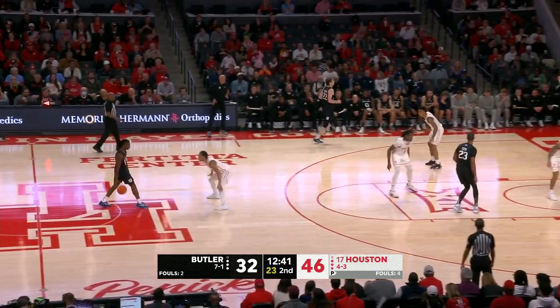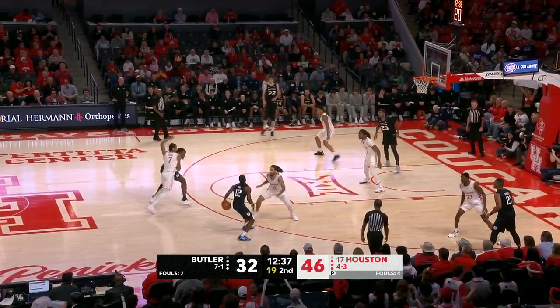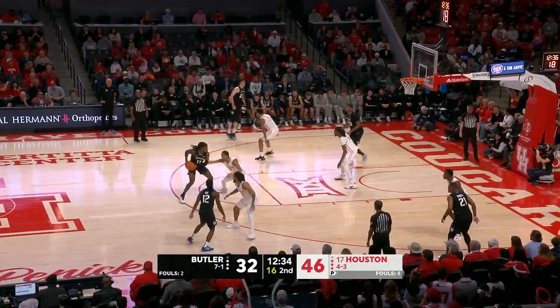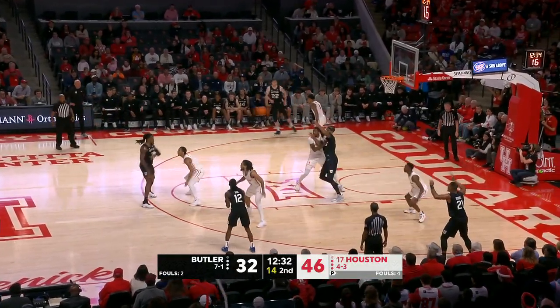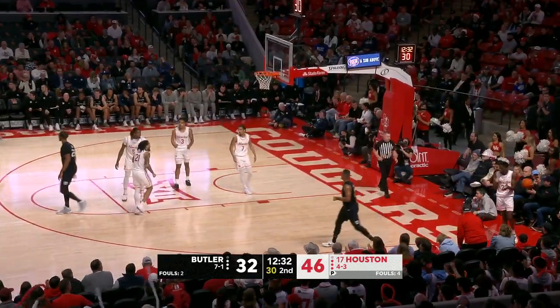And for a lot of highly touted high school kids that are so fluid and able to score at the offensive end, that becomes a struggle. That's the norm, by the way, to struggle there. It's not the abnormal. And an air pass, and Butler with a turnover, their ninth.